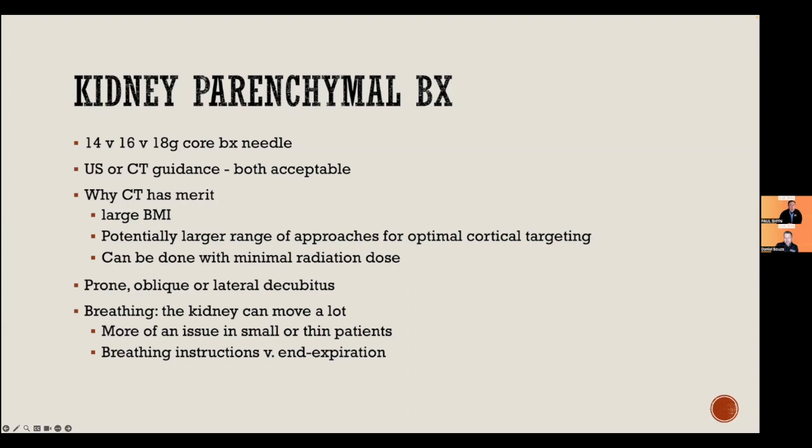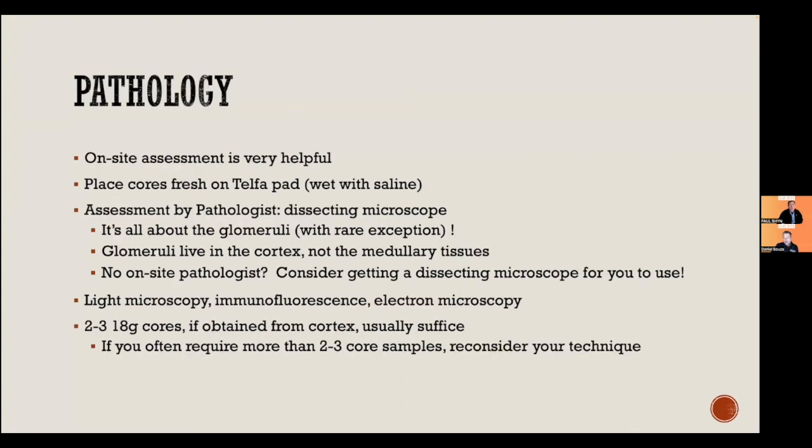Positioning is obviously going to be prone or decubitus or oblique. And then breathing is something that we take into account. Usually, rather than giving breathing instructions, we just watch the patient's breathing and try to do our maneuvers in end expiration. On-site assessment of the specimens by the pathologist is very helpful, and we have that in our practice. We like to place the core specimens fresh on a wet TELFA pad so we can inspect them more readily. Those core specimens are assessed by a nephropathologist using a dissecting microscope.